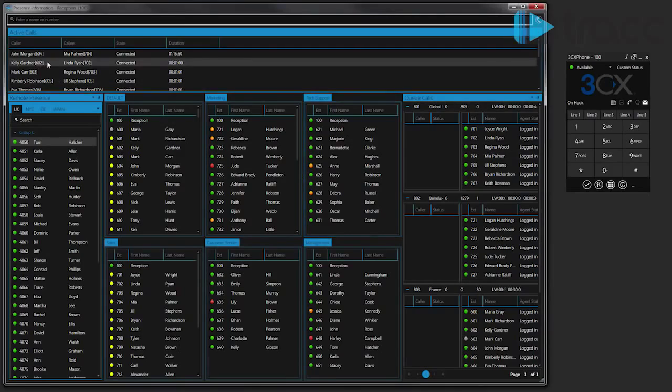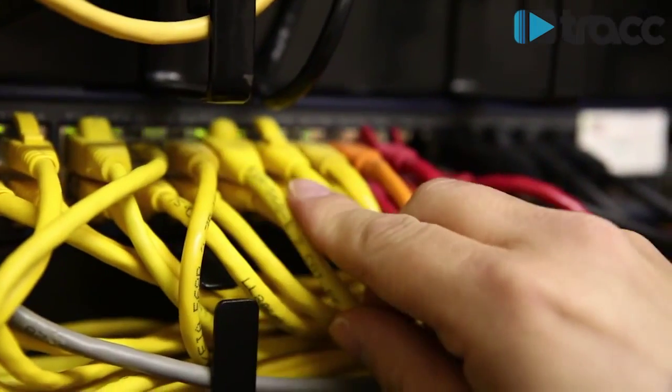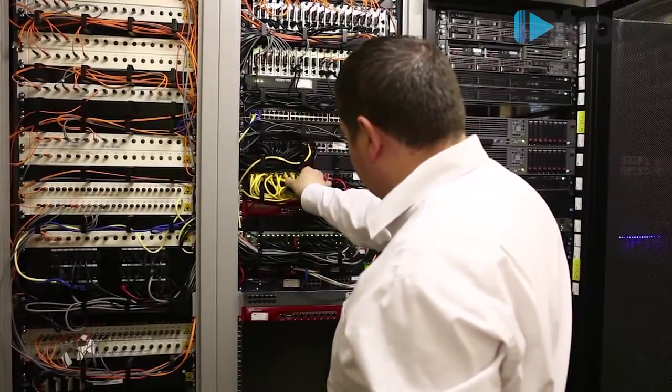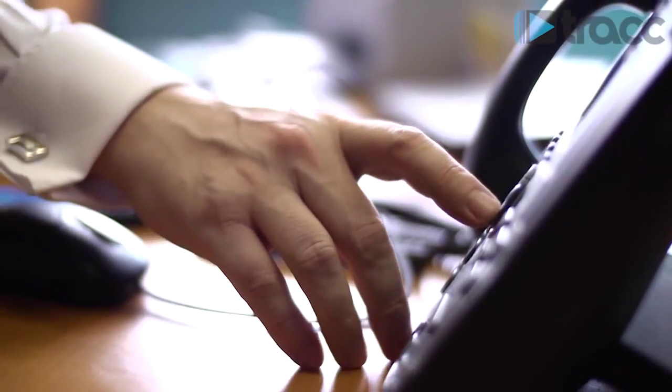3CX phone system offers desktop call control and extension management without the need for separate phone wiring because it uses a computer network. It's designed to easily connect staff globally, improve usability, increase office mobility and hot desking, while boosting customer service too. Crucially, in the current economy, it can reduce costs.